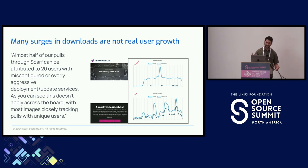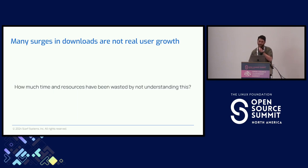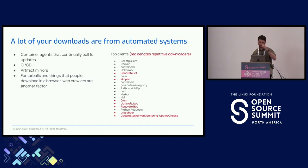And so this kind of thing happens. Sometimes it's just a misconfigured system that's pulling all the time, and this kind of thing happens a lot more than we'd like to think. And this is why this matters: there are so many time and resources that are wasted because we are being misled by these kinds of numbers. And I think the more that we start to track this stuff, the more we're helping people face the realities of the data.